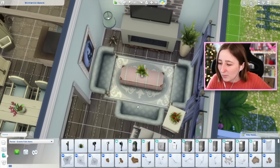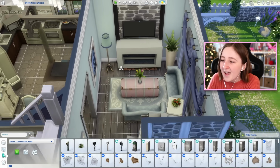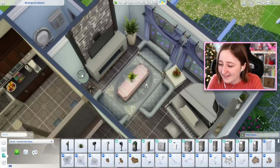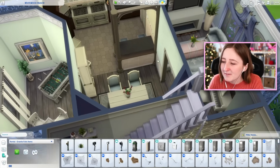Same thing in here. Why did I put all 3? Just get rid of one of them so that your Sims can actually get in there. And the combination of this fireplace and this spooky stuff flooring, it's kind of weird. But that's okay. I remember being very proud of the kitchen.